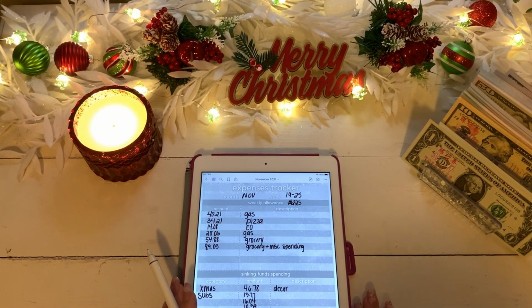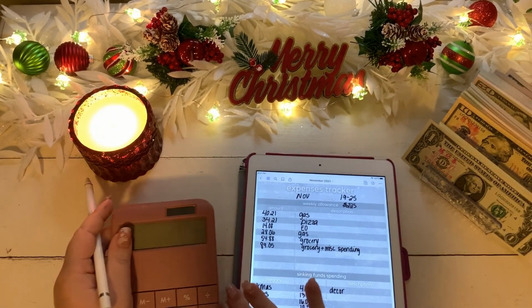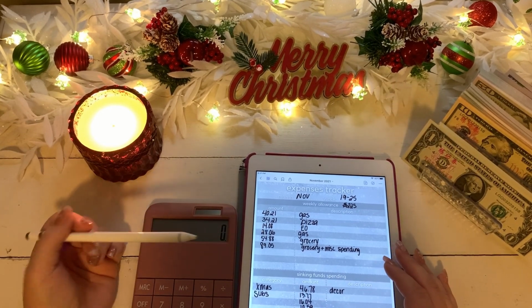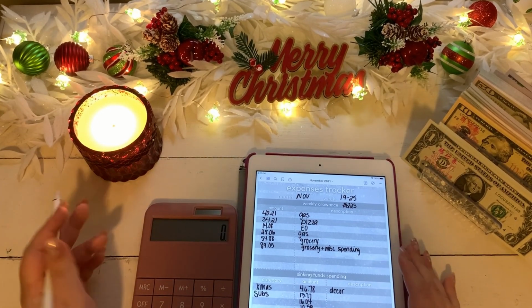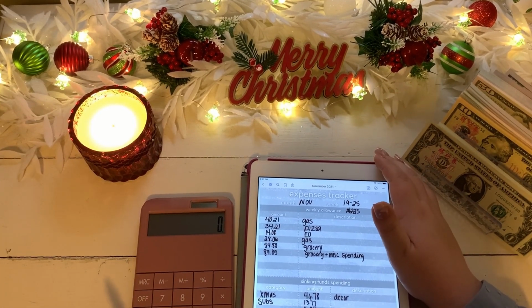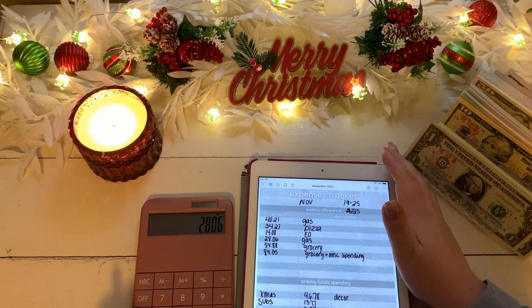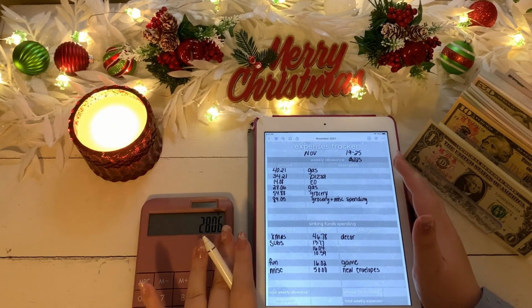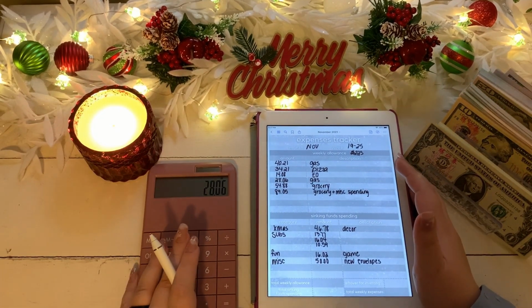Let me grab my calculator here. And the reason I know we've gone over budget is just because look at all these numbers. I know that has to calculate to more than $225. So let's go ahead and see the damage. We did spend a lot more on gas than I thought we would. I kind of haven't really planned for how much gas is costing. Sorry if you can't see the whole thing on screen here.